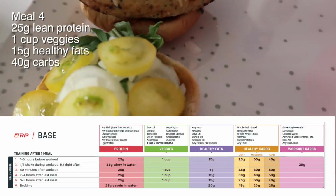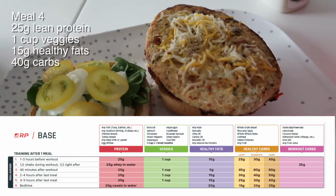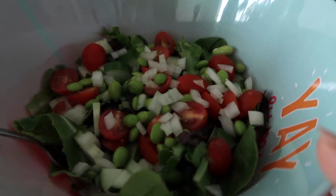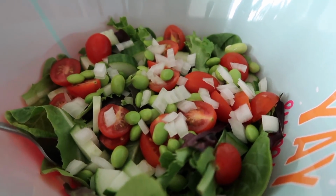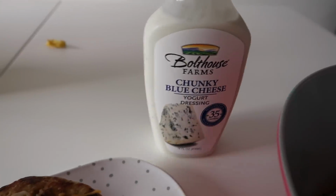Okay, you guys, this is my 4th meal. I've got a little bit more fat than I have had in past meals, but the carbs start to get lower as I get outside of my workout window. Chili lime chicken burger from Trader Joe's. I've just got it on a bun here, and then a huge salad. In this, there's spring mix, spinach, onion, tomato, cucumber, and some edamame, just a bit. Blue cheese, pretty simple meal.